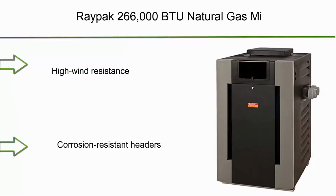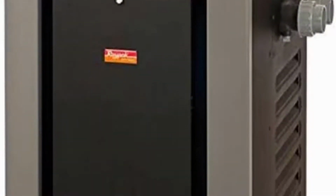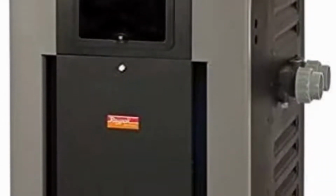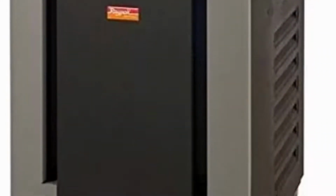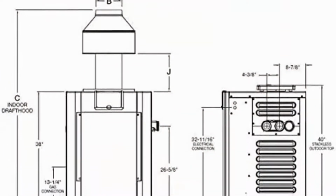Top 9. Raypak 266,000 BTU Natural Gas Millivolt Pool Heater. Part number 009193. Model number PR266AMNC. High wind resistance. Corrosion resistant headers, PVC plumbing directly to the heater.